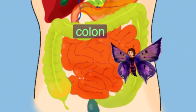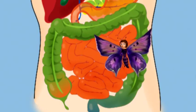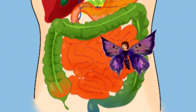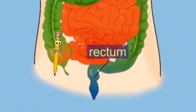As the water leaves the waste product, what's left gets smaller and harder as it keeps moving along until it becomes a solid. The large intestine pushes the waste into the rectum, the very last stop on the digestive tract. The solid waste stays here until you are ready to push it out.